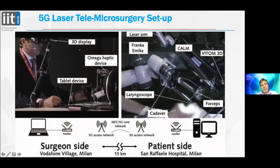And this is the actual physical setup. You have 3D glasses. The surgeon uses the haptic device with the left hand and the tablet with the right. Different surgeons switch them around; they're equally possible to use. On the patient side, we have the laser arm, the CAM system, the laryngoscope, the cadaver, etc.